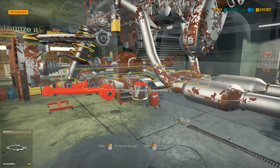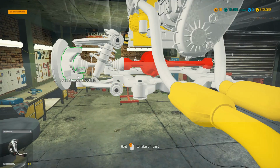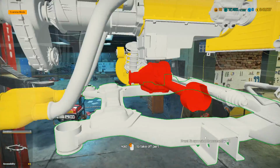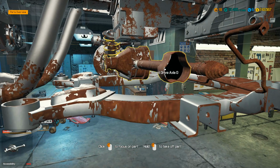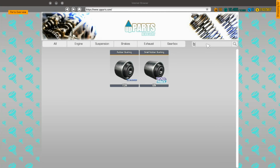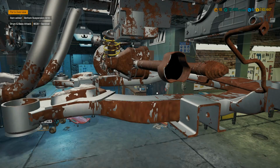No, wait, these ones are fine. I think these ones are all fine. Yeah, all of this stuff can be reused. So I needed a bottom suspension arm. The rack's bad and that's bad. So I need to get a bottom suspension arm first. As well as some bushings.